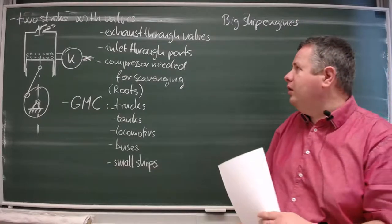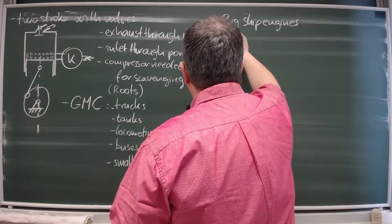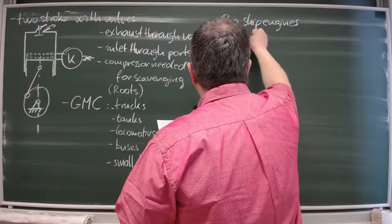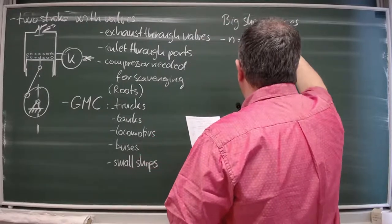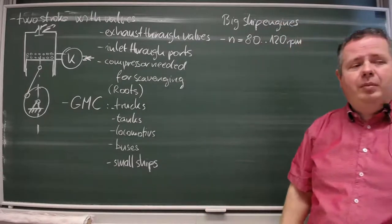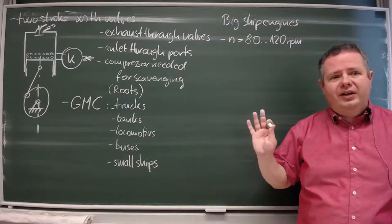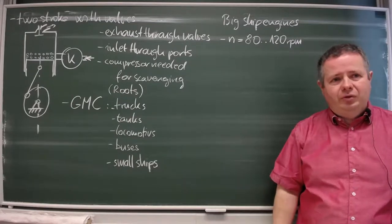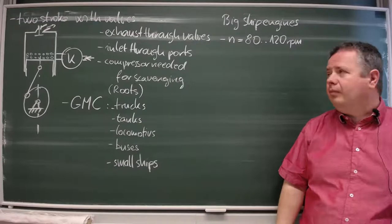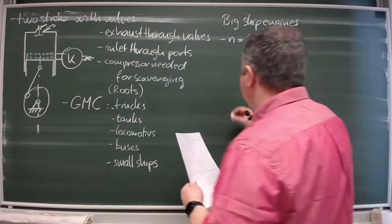And here in ships, we get a lot of requirements. The basic requirement is that the RPM, the N, is between 80 and 120. Because this is the RPM range when you put the propeller directly on the shaft of the engine. So you don't need to have a supplementary gearbox on the ship. So how can you increase the power?